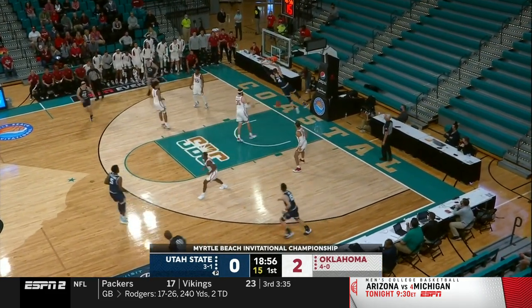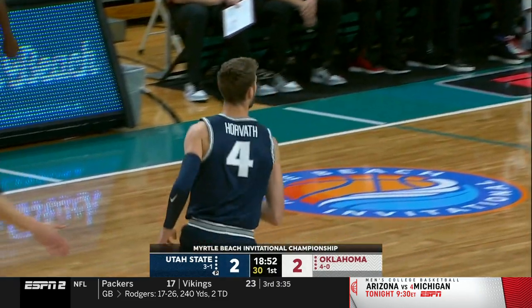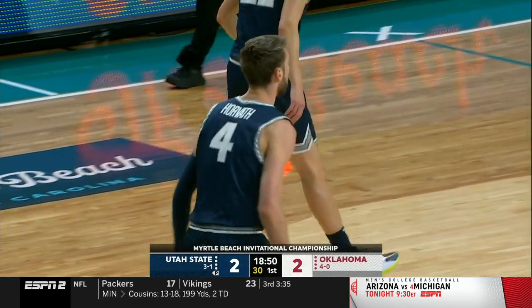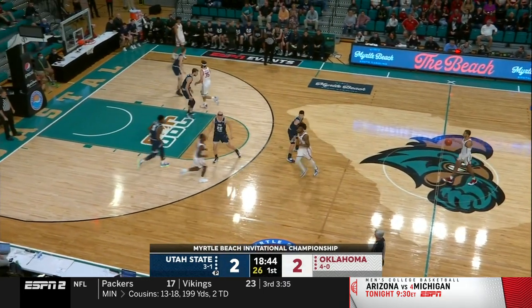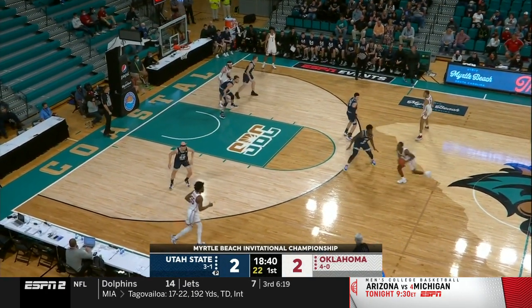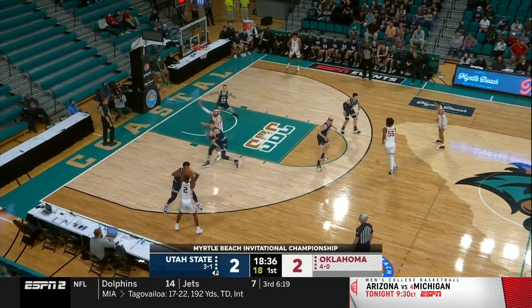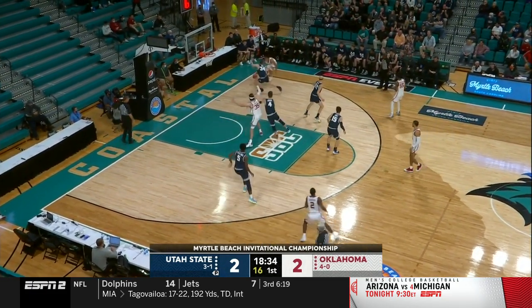Oh, and there's a rim run. Brandon Horvath. Well, and there's the mismatch right there. Horvath was the tallest player on the floor for Utah State, but make no mistake about it, you have to treat him like a 3-man. Look at those guard skills and that speed. Could be a problem for Groves. Well, he's a great three-point shooter as well. The former UMBC star came over with Ryan.